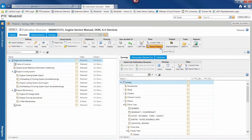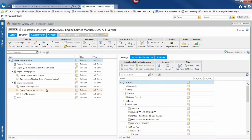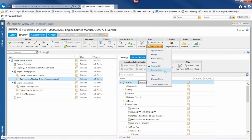So maybe I want to publish the book solely for the DX model of my car. And this is just going to be the non-sport version. And I could also use workflows and automated processes to publish this content. I don't have to apply the filters and then click publish with representation. I can have all that set up in the background.